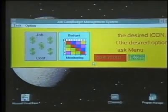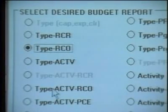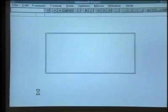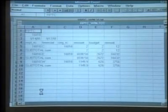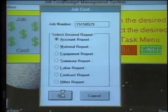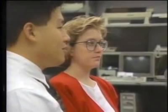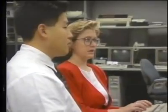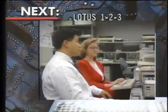Visual Basic also lets the user communicate and exchange data with other Windows applications. In this case, the PG&E application was programmed to dump the requested financial data from the database into Excel. PG&E says they can now have relevant financial information at their fingertips quickly and effortlessly thanks to the new Windows application they developed using Visual Basic. For the Computer Chronicles, I'm Maria Gabriel.